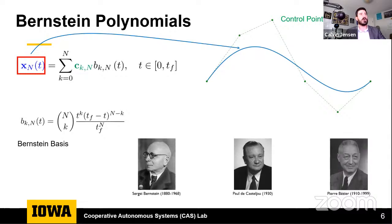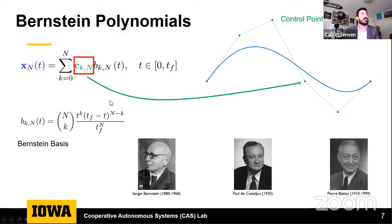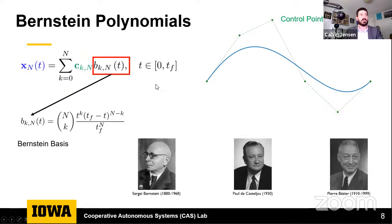So the Bernstein polynomial, which is shown right here in blue, is defined by this equation right here. And so we have the control points, which is this vector here, and the control points are each point here, which define the shape of this polynomial, and then also multiplied by the Bernstein basis, which is shown right here.